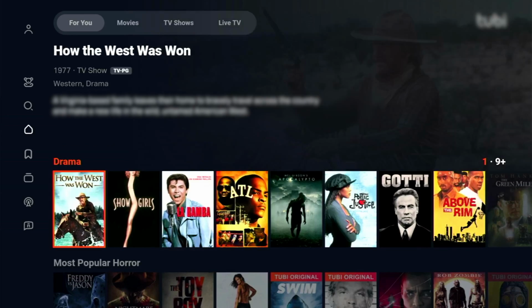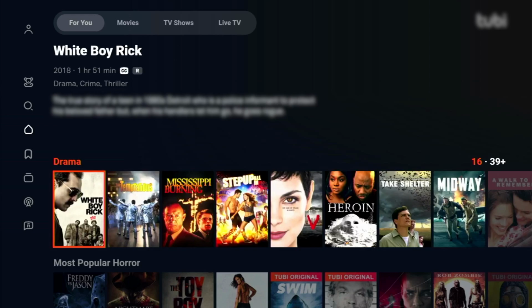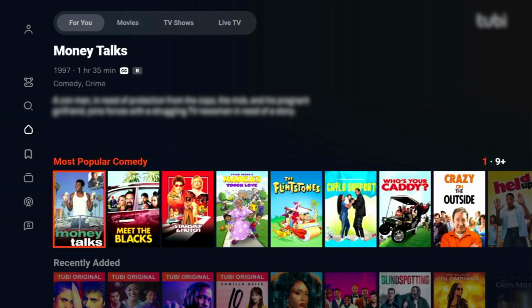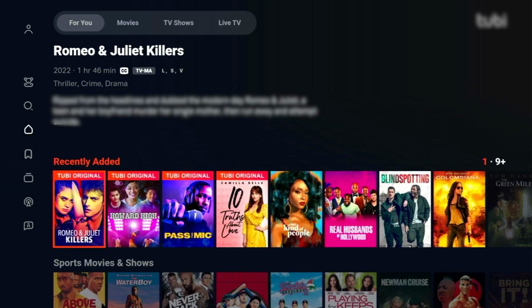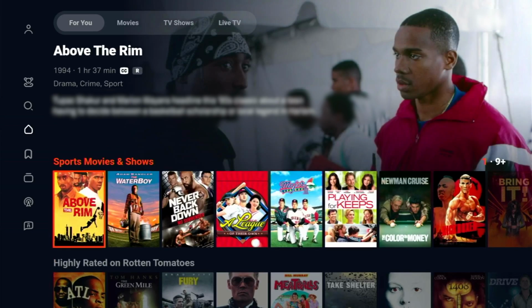Below the faith category we've got the drama category, which comes in a mixture of genres. And if we didn't have enough of it, below that we've got the most popular horrors. And we begin a trend here because below that we've got the most popular comedy. And then under that we've got recently added, which of course is self-explanatory. And then we come to the sports movies and shows.